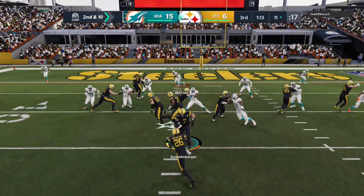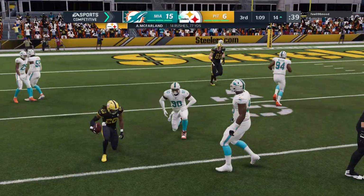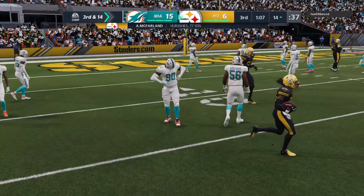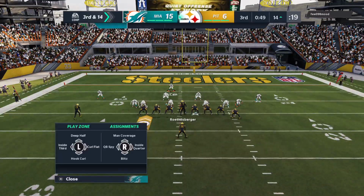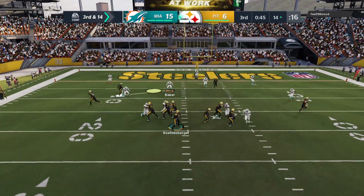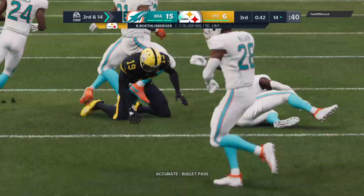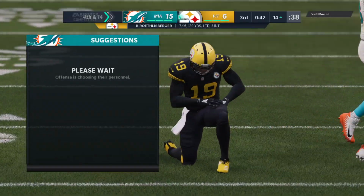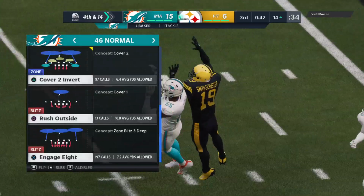A 2nd and 10 forthcoming here. Third quarter action in the Steel City of Pittsburgh, PA. And they'll go backwards here, losing yardage to the 14. That'll wind up going for a loss of 4, and that'll force upon them a 3rd and 14. And that's going to be incomplete. The contact there enough to jar that ball free, and it brings up 4th down.